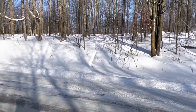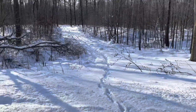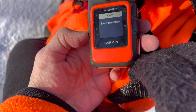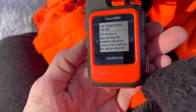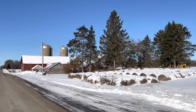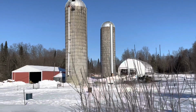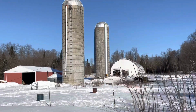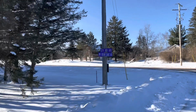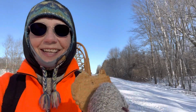Nice deer crossing there. I guess my Garmin InReach doesn't like the cold. Thanks for the cookie, Elsa. It's good.